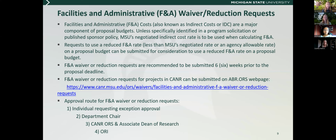Now, we have listed here that it's recommended that you submit it about 6 weeks prior to the deadline. With the online automated system now, we are looking at closer to 3 or 4 weeks for those to get through the system. But I will also add that ORI does not frequently grant F&A waiver or reduction requests. You do need to provide a really good justification for that.